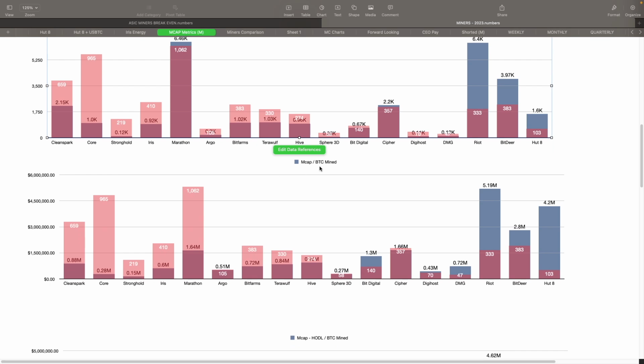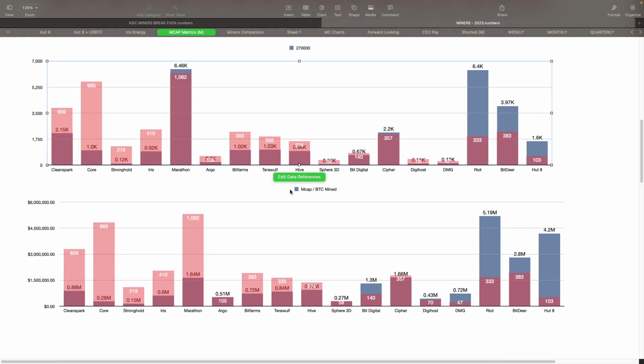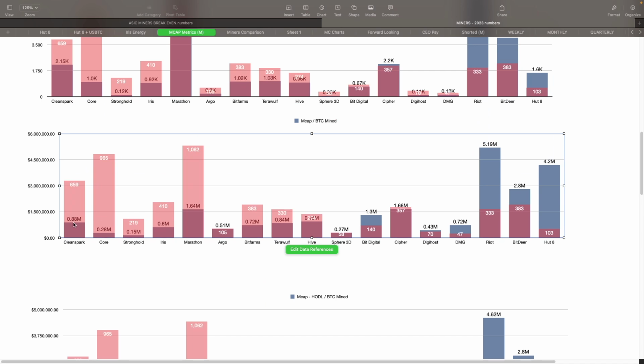And then when we look at market cap divided by BTC mined, we can see here that CleanSpark is, let's see here, getting basically 0.88 million, so 888,000 per Bitcoin mined for the market cap. Core is at 280,000 with 965, so those are undervalued. You can see the other ones here as well. Stronghold, Iris, Marathon undervalued, Argo, Bitfarms, TeraWolf, Hive, Sphere even, and then you got BitDigital being overvalued here, Cypher being undervalued, DigiHost over, DMG over, Riot over.